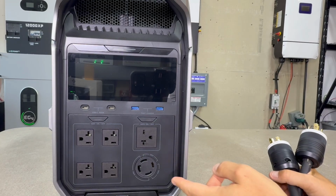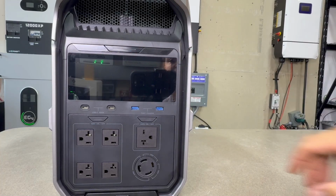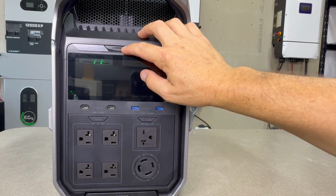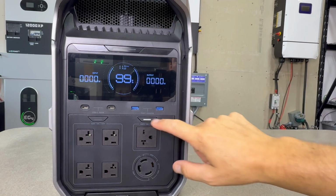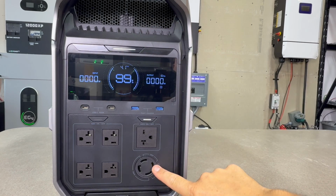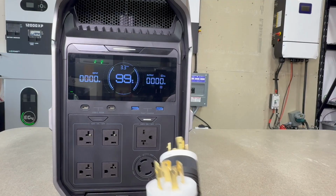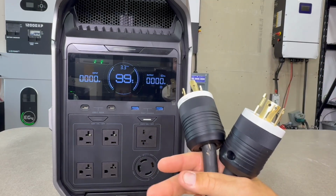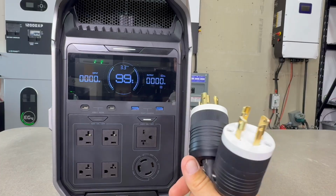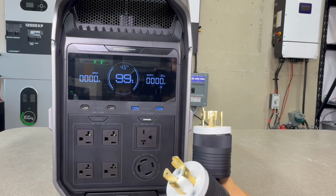As we turn the 240 volt output on, these are hot, but since they're a female connection, there's no risk of being harmed. So yeah, once I plug this into here, this would be hot. So this is not a good idea, but yeah, you need a clean way in order to attach it to the house and then have that lockout breaker to, again, treat it like a generator.